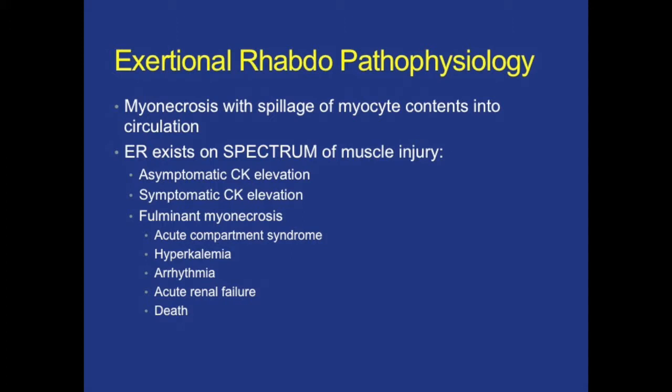What is the definition of exertional rhabdo? Well, it's myonecrosis. It's spillage of myocyte contents into the circulation. It's a spectrum injury. There is no physiologic moment where somebody is normal and then they become abnormal. There is certainly a spectrum from asymptomatic CK elevation to symptomatic CK elevation, and finally cases of fulminant myonecrosis with associated acute compartment syndrome, hyperkalemia, arrhythmias, which can lead to renal failure and death, can be, again, very severe.